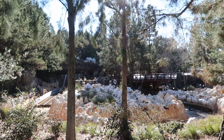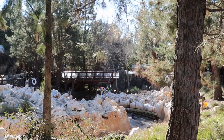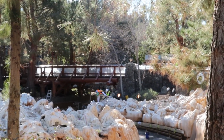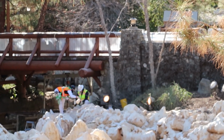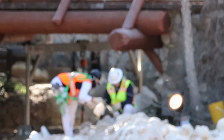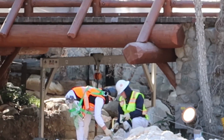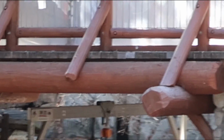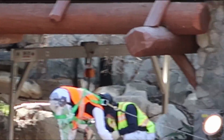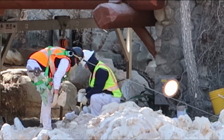Our first stop in Disney California Adventure is Grizzly River Run, where you will see construction workers repainting the rockwork. It looks like they did some work to remove some of the coloring, but I don't know if you can see right there, they are doing some sort of, I'm assuming painting, but I don't know, they don't have paint. Or maybe they do. They're doing some cleaning on the rocks right there. Sorry for this shaky hand, you guys, but I am way zoomed in right now.